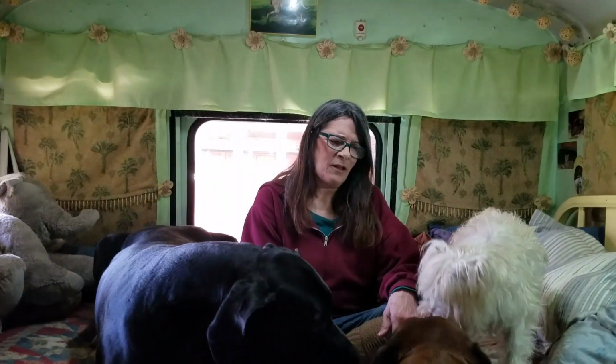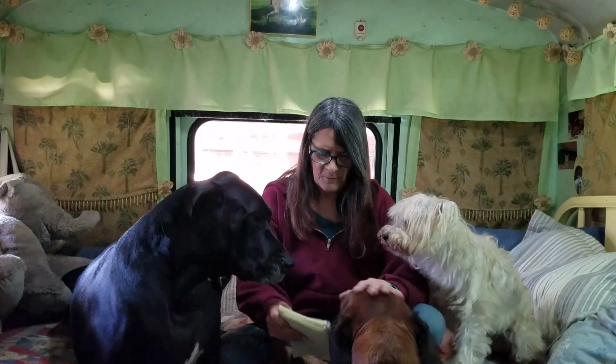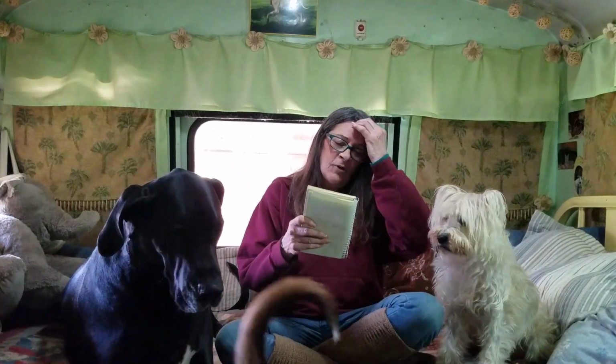Where are you going, RJ? Oh, I see. Bella, there's no room for you in here. You're going to jiggle the camera. Hello, Bella. Bella, my sister's dog, has joined us. Brief intermission here. Okay, back to where was I?